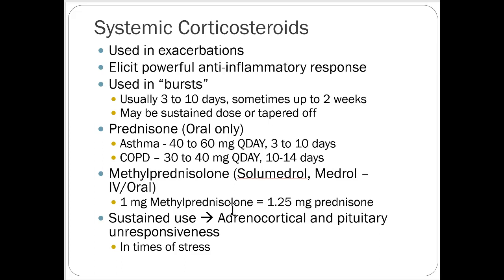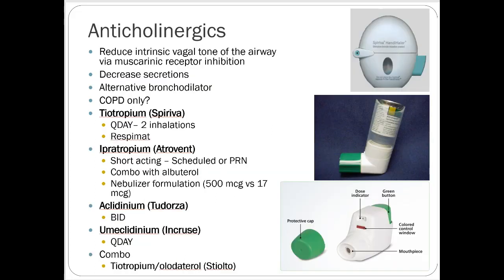but I would stick to how it's prescribed, how it's recommended, based on what the studies did originally. A lot of times we do methylprednisolone IV for these people for the first dose, and then we'll send them home on an oral steroid. Remember, with sustained use you get adrenocortical pituitary suppression, so you get problems with stress response after you're done, but that shouldn't be a problem if you're keeping it under 2 weeks.